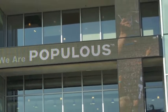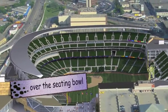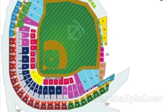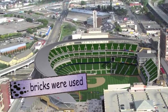I think the seating bowl is extraordinarily intimate. You're right up next to the action because of that. In fact, I've read that the foul territory will be the smallest in the major leagues. It's squeezed. I don't know if it's the smallest, but I thought I read that. I think the Twins are saying that, yeah. So it's definitely got to help the hitters. There'll be many guys that say, thank God that was a foul ball.